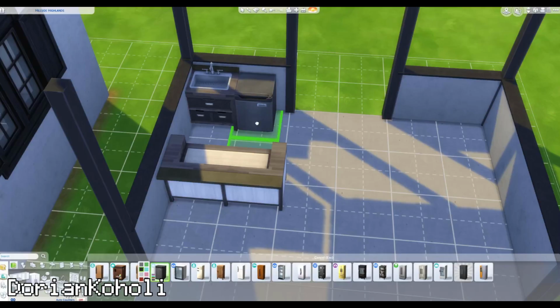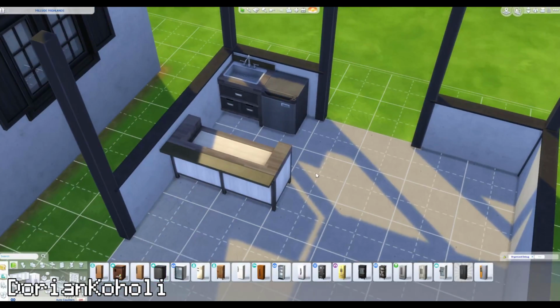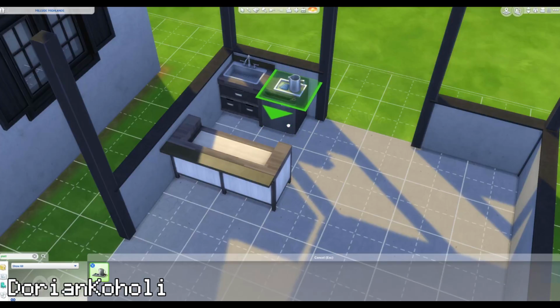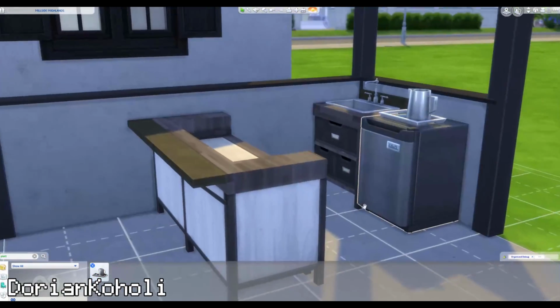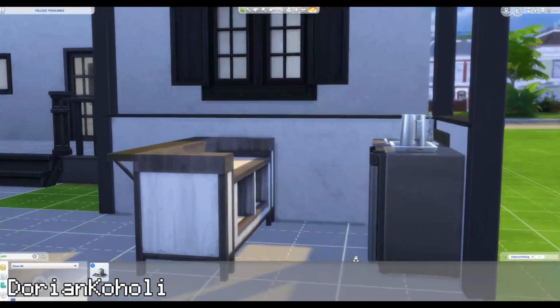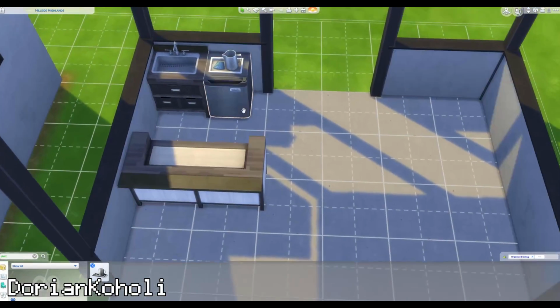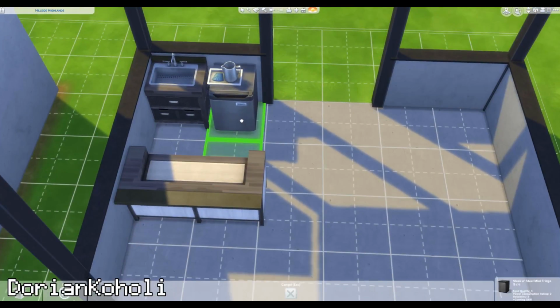We could do like that one, and then maybe there's like a platter, like a drink platter or something, that's part of this. There we go. And of course it does it. Does that levitate? No, it actually goes on there pretty nicely. All right, cool. So we have our bar with our sink.